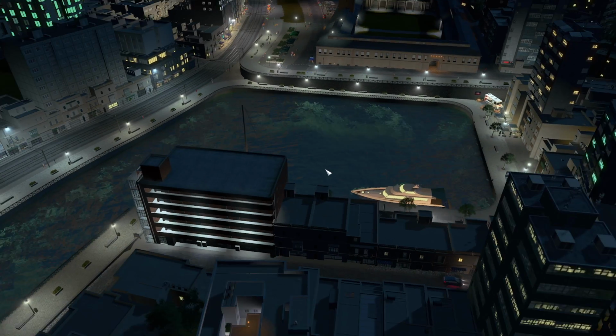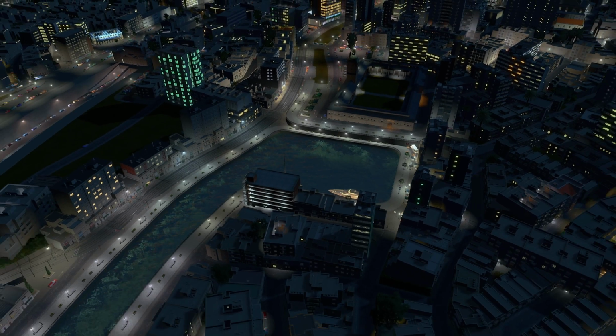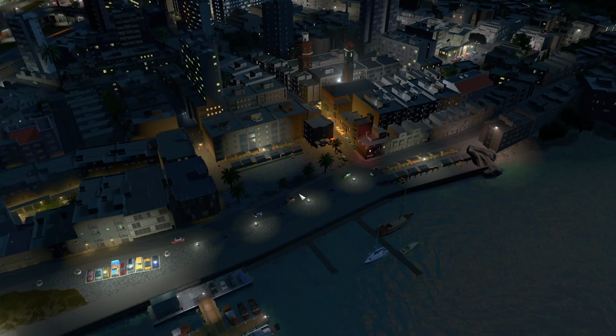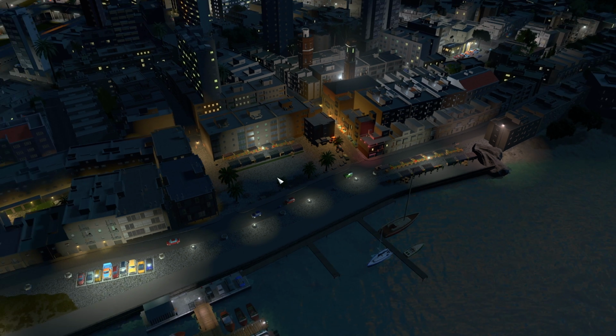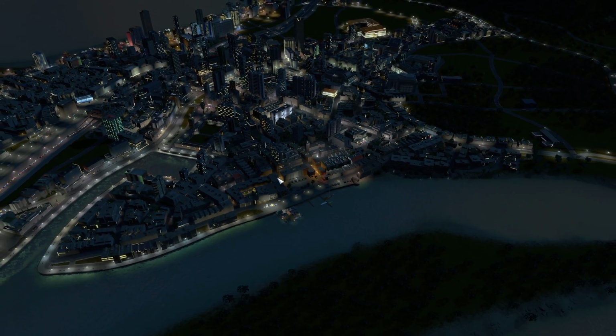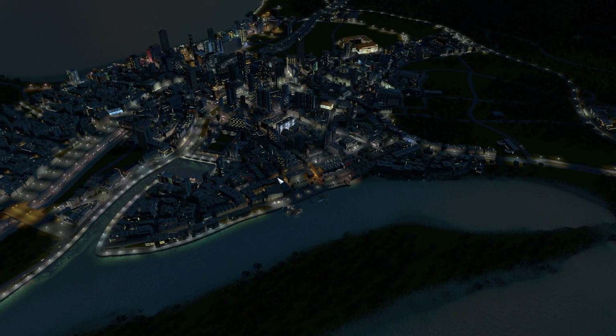You know what the weird thing is though? When I first started Beersheba, this was the downtown area. Do you guys remember, if you go back to the first episode, this was the actual city center of Beersheba. This little part here, like, what? And now we have all of this. Oh my god, that looks so good.